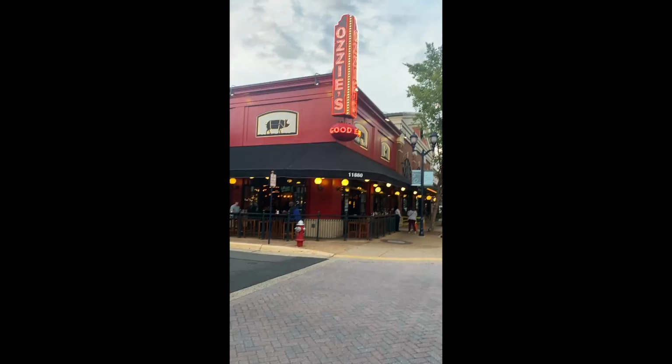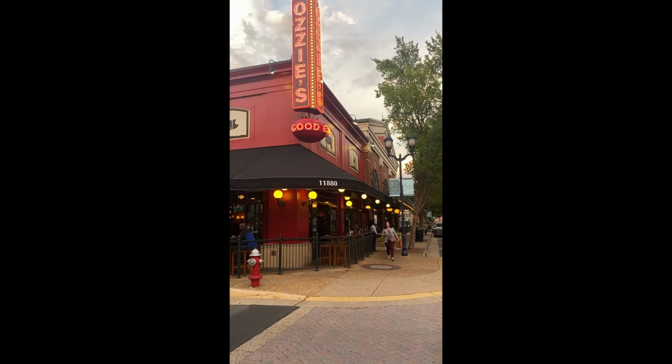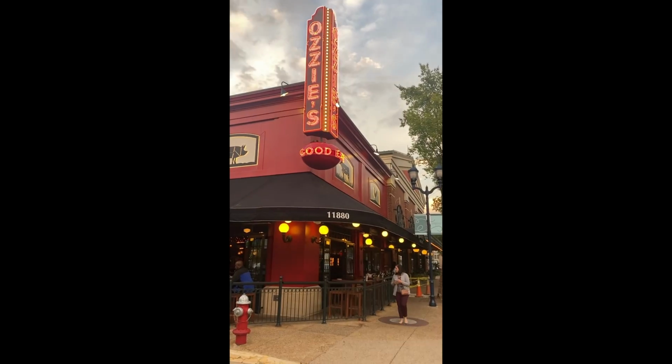It is time for some food. The hotel didn't have a whole lot of recommendations, but sent me over to Fairfax Corner. And there's a lot of different restaurants and bars here. So I'm gonna look around and see what catches my fancy. Right now, I'm eyeing Aussie's Good Food, Good Eats. Aussie's looks like a sports bar. Let's see.